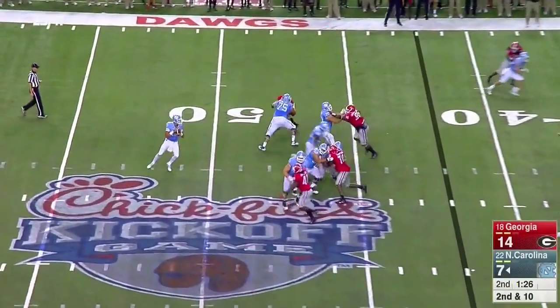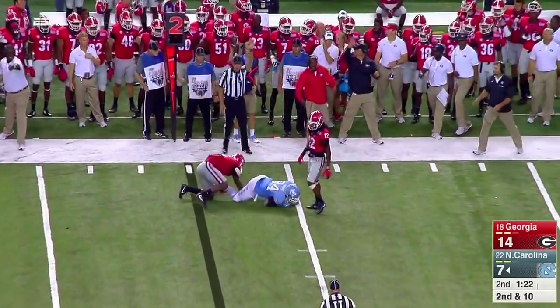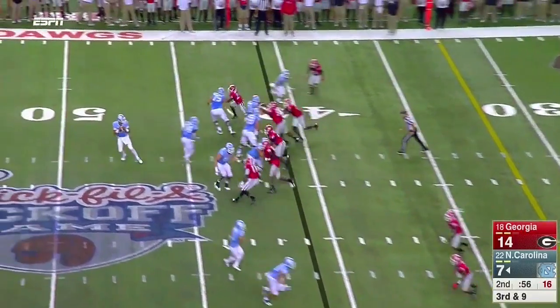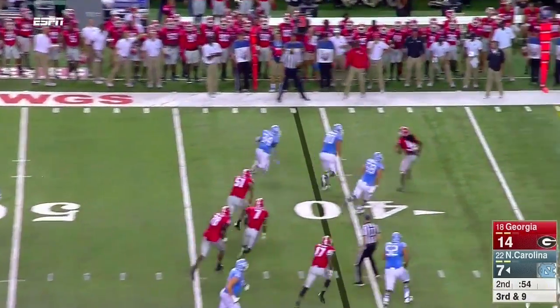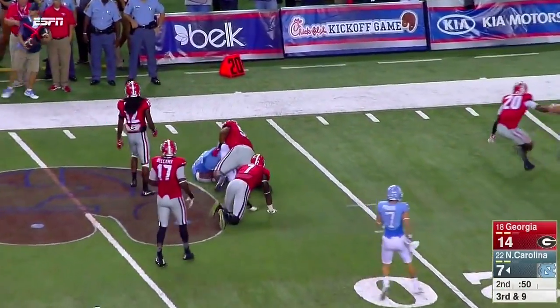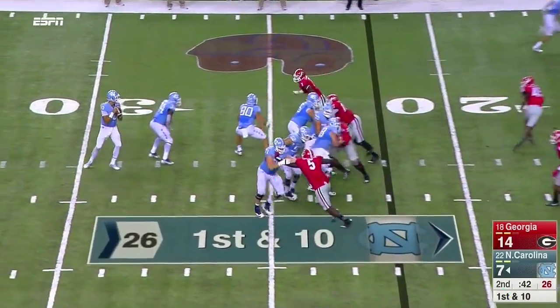Well, the SEC team has the lead here, but North Carolina is trying to strike before halftime. A check down to Elijah Hood. Here comes the blitz. They set up the screen behind it beautifully. Elijah Hood has a first down and more. What a great play call. Lots of yards to be had. There's a gain of 18.